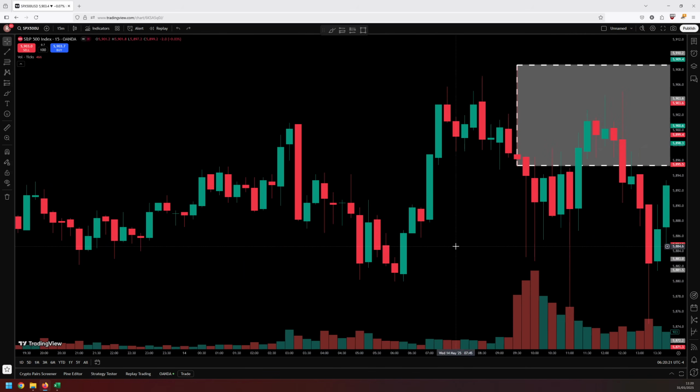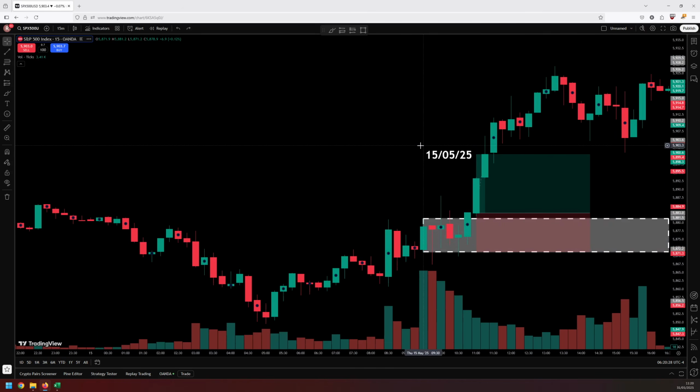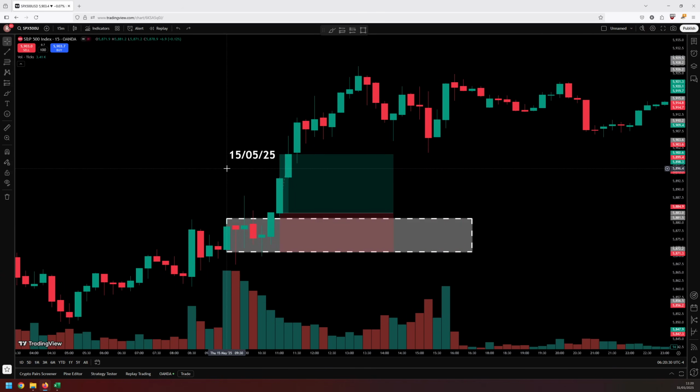Then we move on to the 14th. So another day where there was no breakout to the upside at all, so just skip that day entirely. And then on to the 15th, and there was another profitable trade. The range was quite small, which can be good and bad. Good in the sense that I can have a much tighter stop loss, but bad in the way that I can get false breakouts.